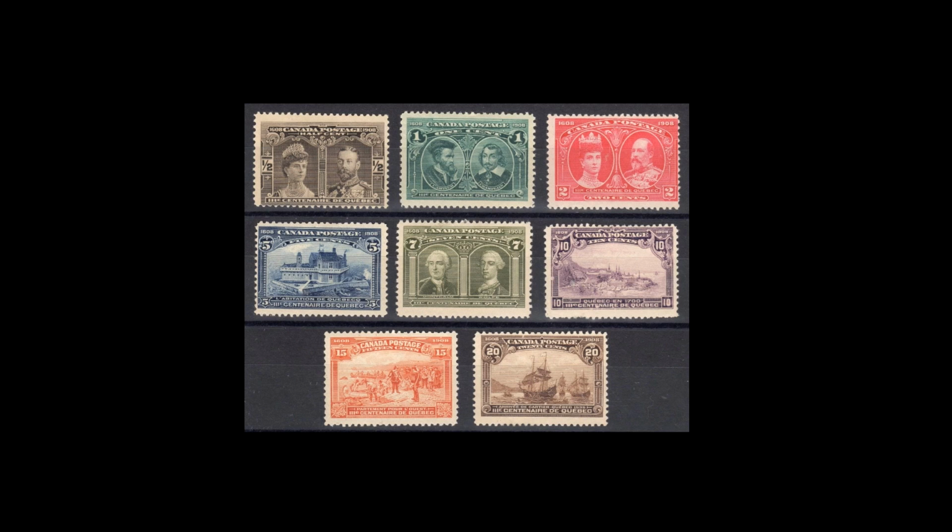Another interesting set in terms of design, I think, is the Quebec Tercentenary in 1908. This features 8 different stamps of different values.